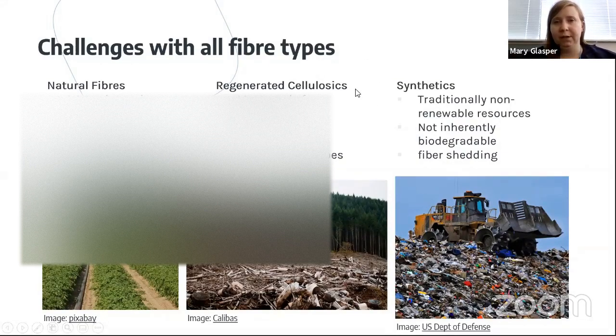When it comes to regenerated cellulosics, man-made cellulosics, most of those come from trees. So if those trees aren't harvested responsibly, you're looking at risks of clear cutting and irresponsible forestry practices. And as I mentioned earlier, harsh chemicals are used in some kinds of these fibers. And then looking at synthetics, which we haven't talked a lot about in this talk, traditionally they're based on non-renewable resources. They themselves aren't inherently biodegradable. And fiber shedding has been shown to be an issue.